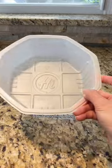It's a self-heating hot pot. I've got some leftover beef and mushrooms. We'll see whether it heats their pasta. Three pouches of stuff. Easy instructions, put everything in here.